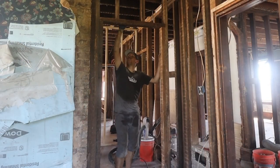Get the door frame here finished too. Fully framed up. I didn't film it all. I was just cruising along.